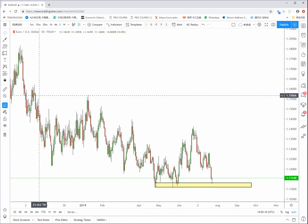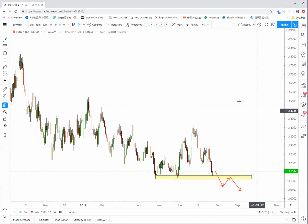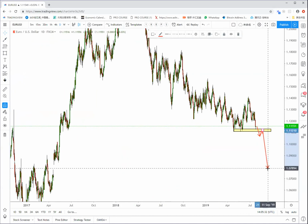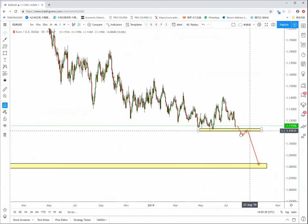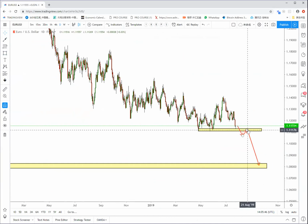If this place was broken down, you need to really find a pullback to sell, because the price may drop all the way to 1.09, or these gaps, this gap. So 1.11 will be a critical level for the euro. I hope that you can understand. Find a place to sell if it was broken, and sell the pullback.